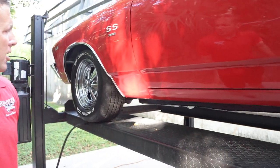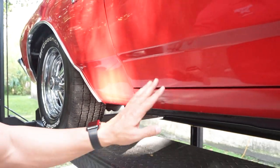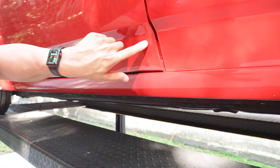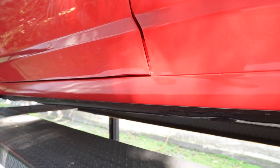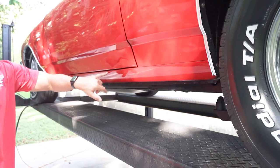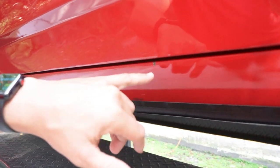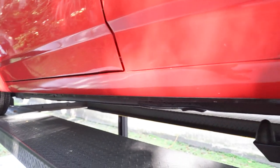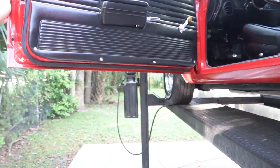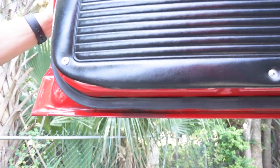As you can see, the driver's side, low on the fender, is in good condition. The driver's side door has a little tiny crack right there. It's not a blister or anything like that, just a little tiny crack. Rockers are good. There's a little chip right here that just needs to be brush touched. Maybe from entering and exiting the vehicle, someone's boot clip caught it, or who knows. But check out the bottom of the doors. There's no rust. Door seals are in good condition.